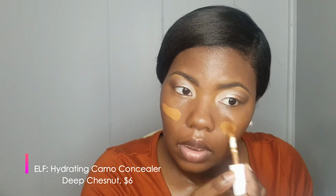All right, now to highlight. In the original 16-hour camo, I have Deep Olive and Rich Ebony. And then I also picked up Deep Olive and Deep Chestnut in the Hydrating concealers. So this is Deep Chestnut in the Hydrating concealer. I'm going to put a little bit of this down here as my transition highlight shade.